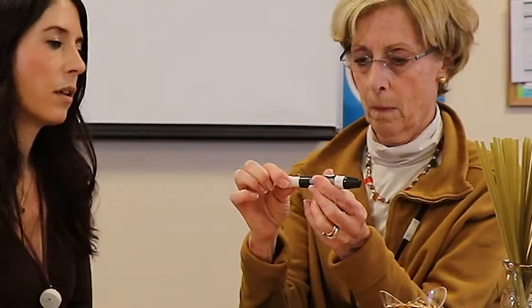Once the tab is removed, you're going to put the Lancet device cap back on firmly to secure. Perfect. Next, you're going to pull back to load your needle on the lever, and then once it is along the side of your finger, you're going to depress the button on the top of the Lancet device to release the needle.